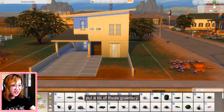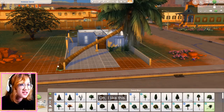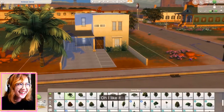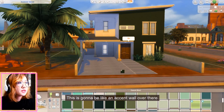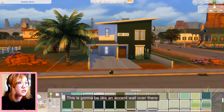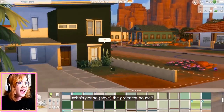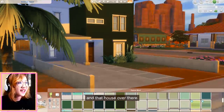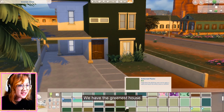I mean, I can put a lot of these greenery shrubs. Oh, I like this. I'm living for this. Oh, I like it. It's very local. Yes. Oh, no. There's going to be an accent wall over there. This is like a competition. This is going to be the greeniest house. Am I right? Look at that other greenhouse over there and that house over there. I mean, we're winning, guys. We have the greeniest house.